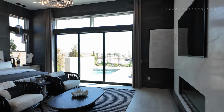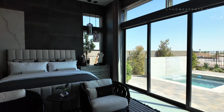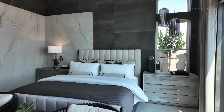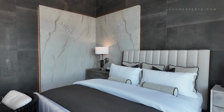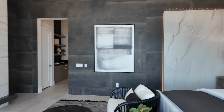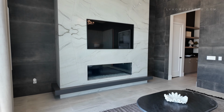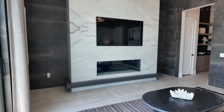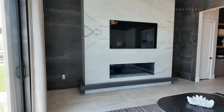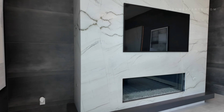Again, 12-foot ceilings in the primary. However, the primary has been cladded with a bunch of nice stonework. Love this corner here with the LED lights. I think that's super cool. You got a Heat & Glo fireplace. This is a beautiful fireplace. This is actually 2 pieces. These are very large pieces here. This would be an option.